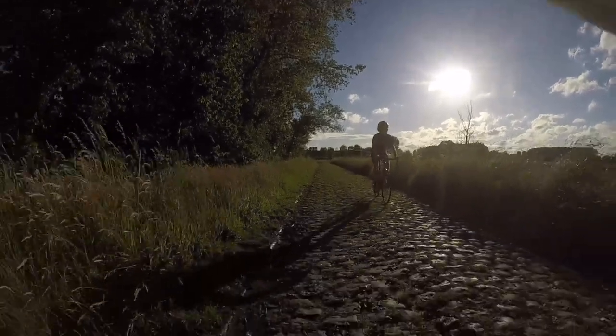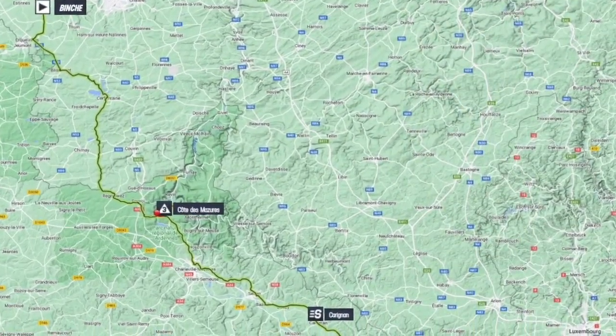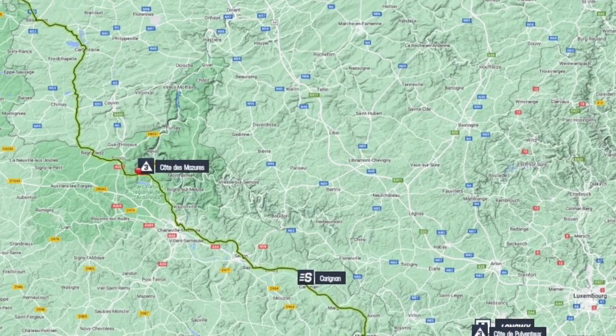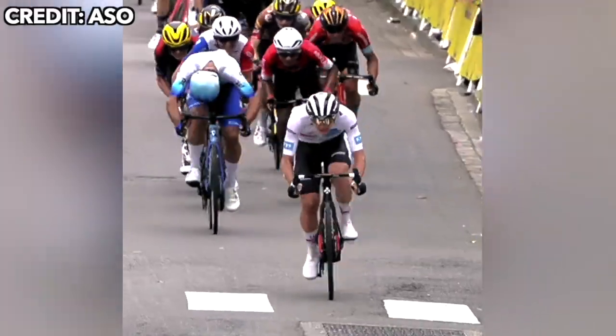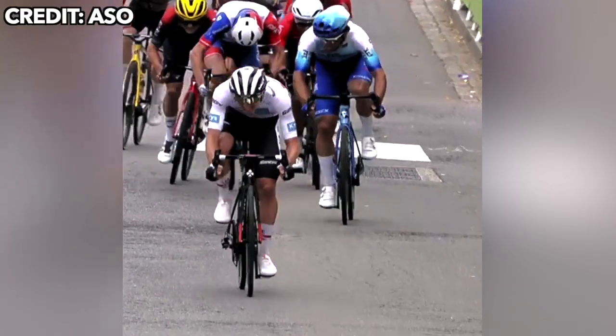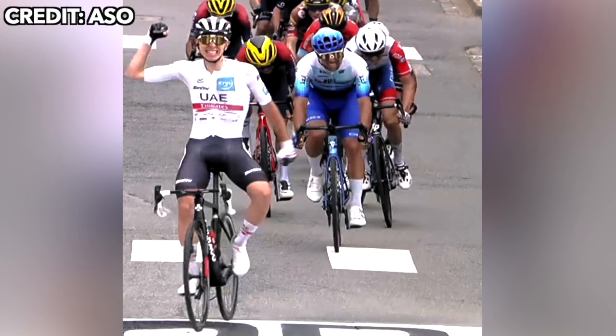And as you may recall, last time we went to the cobbled sectors of the Tour de France. This time around, the three of us made our way to Longwy and we did it to try and see if we could beat the time of the stage winner that we now know is Tadej Pogacar. So without further ado, let me hand over to Ewan.